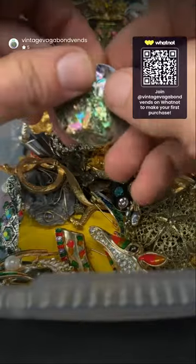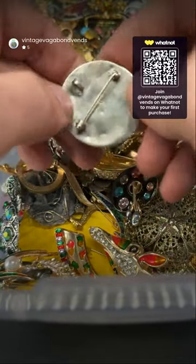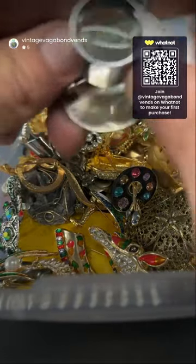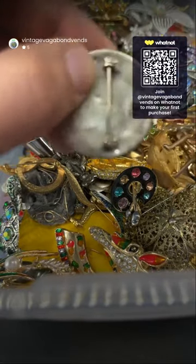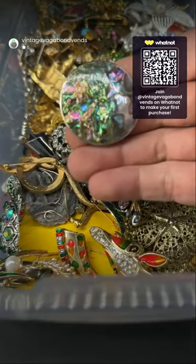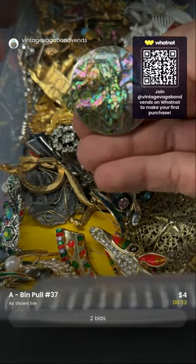All righty, we got Abalone Shell. Beautiful brooch, Sniper. And this one does look like it is alpaca. Uh-oh. So alpaca Mexico, vintage pendant brooch. Again, you got that stunning abalone shell. $3 start, 15 seconds, sudden death.